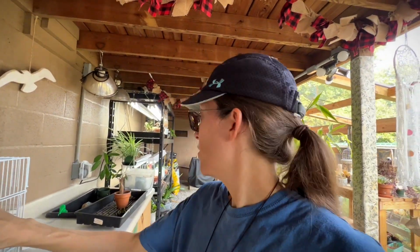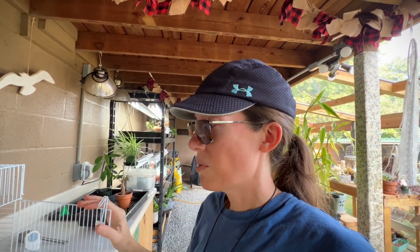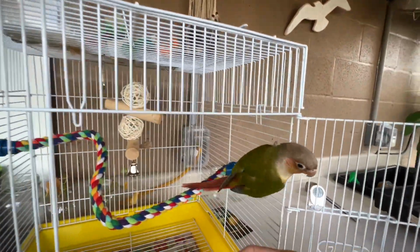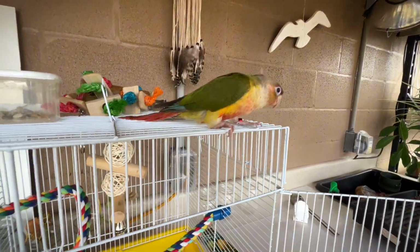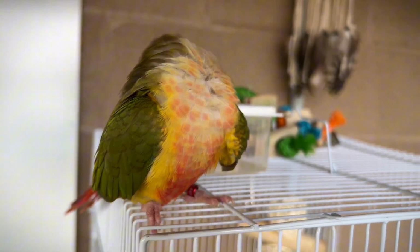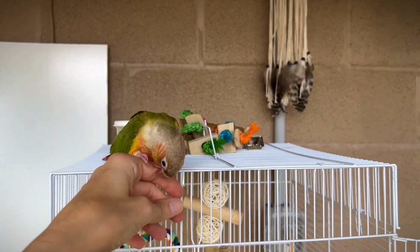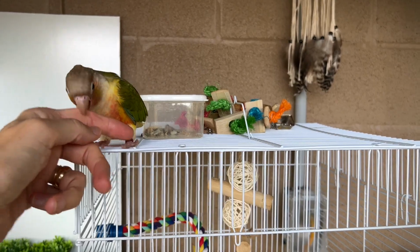All right, so we're down at the greenhouse and I'm gonna let Dixie out. I've let her out a couple times down here and she loves it. Sometimes she turns into a little stinker and doesn't want back in here. Step up. Good girl. Where are you? Your favorite spot? I don't blame her. It's one of my favorite spots too. Step up. Step up. Good girl.